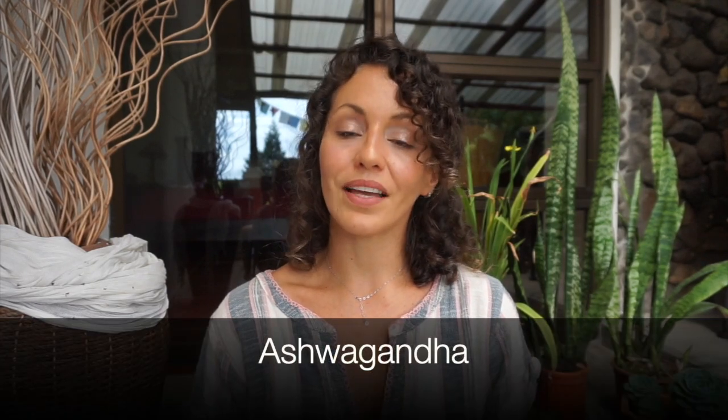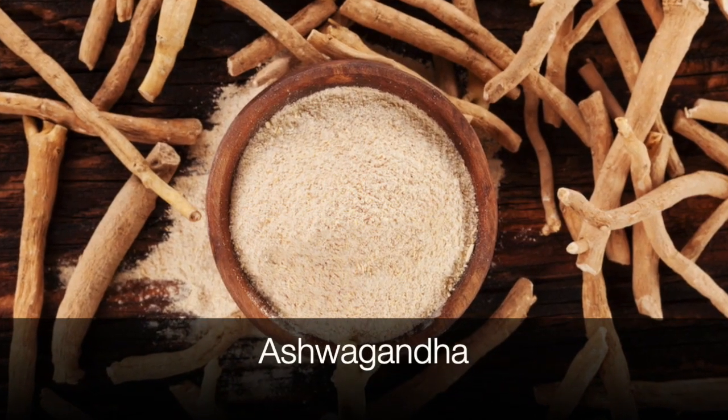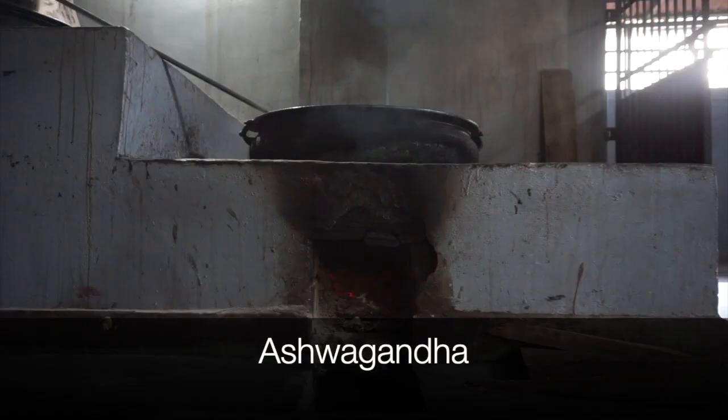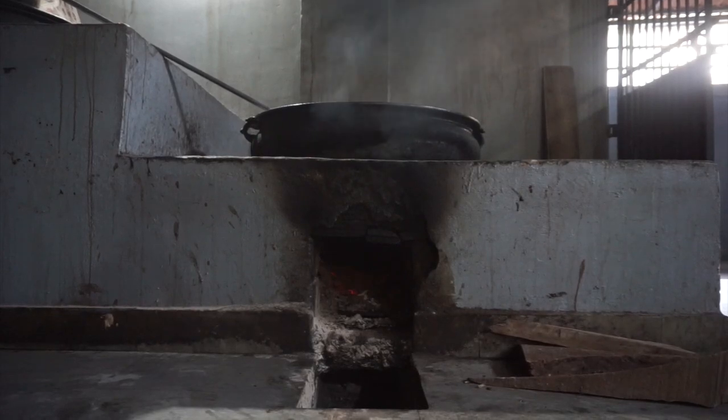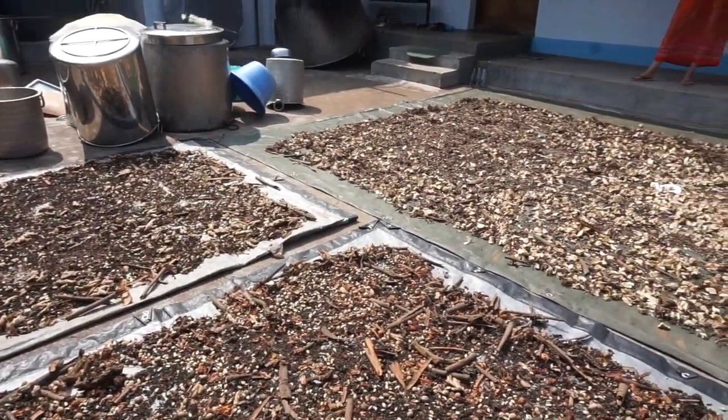And this compound's name is ashwagandha, a natural root that has been used in Asian medicine for more than 6,000 years. And it's crazy, guys, because I'm a nutritionist, and regardless of all of my studies in nutrition, until I traveled to India and started studying Indian Ayurvedic medicine, I had never heard about this amazing root.